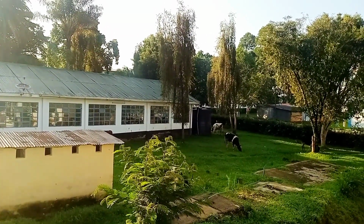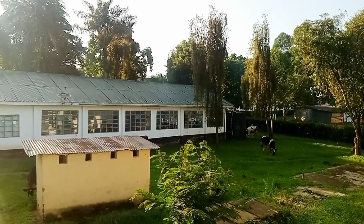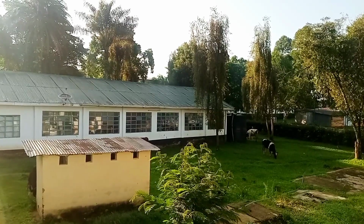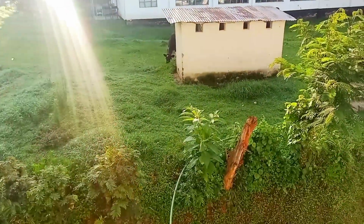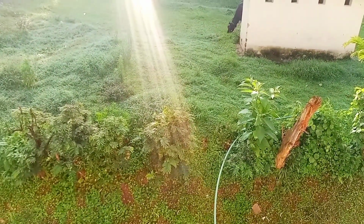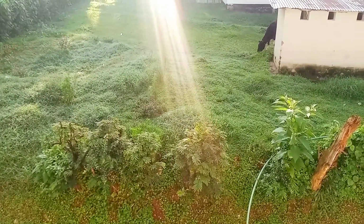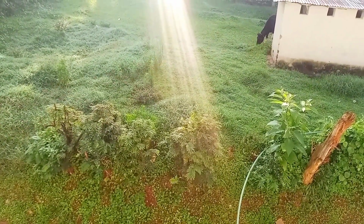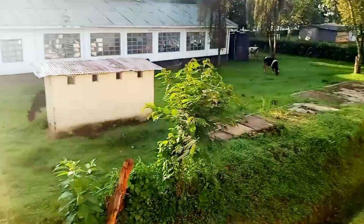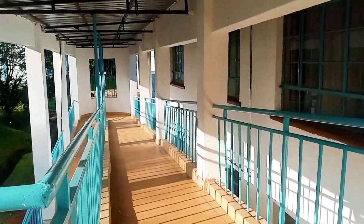Looks so beautiful. What I love about this place is the surroundings, trees, everywhere is green. Yes.